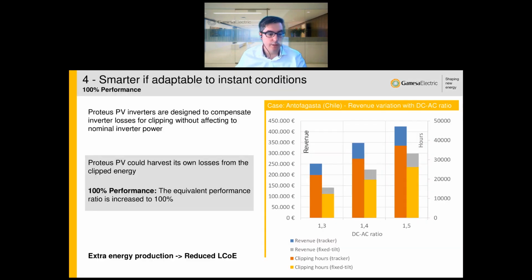And now we go to another feature focused on taking more from energy that is not well used. This we call 100% performance. If there is clipping, meaning more energy available in the DC bus than the inverter's nominal capacity can convert, the inverter is prepared to extract a few additional kilowatts from a photovoltaic field and use them through its auxiliary service transformer. In this way, they become usable, free energy for the customer, because otherwise it would not have been possible to use it.